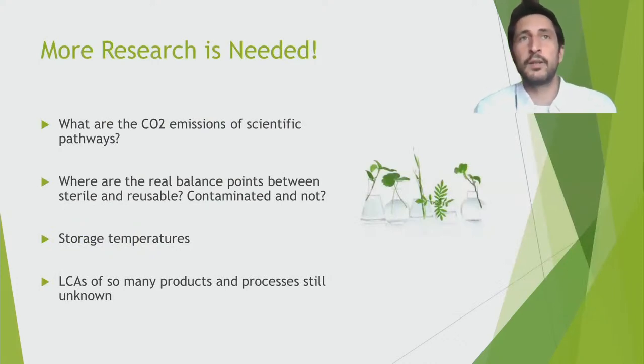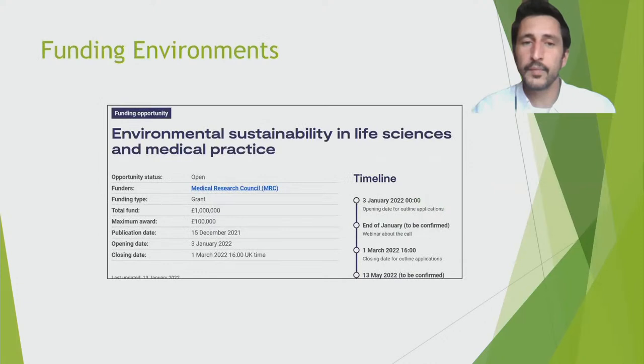If you're interested in this space and you want to do some research, I can give you some ideas. But we need more life cycle assessments. We need more studies comparing single use to reusable. There's so much more to be done out there. So if you're interested in the topic, get in touch or give it a try.